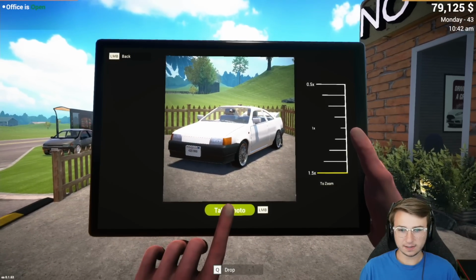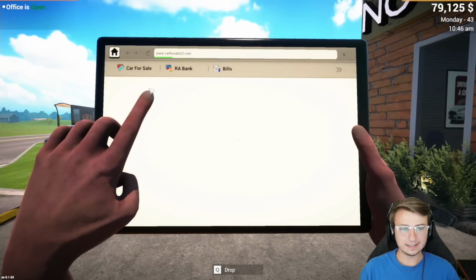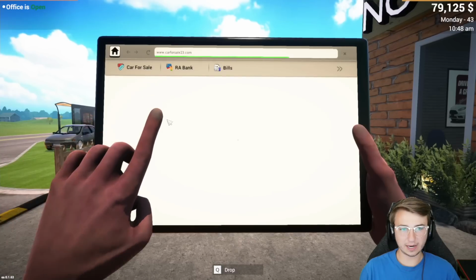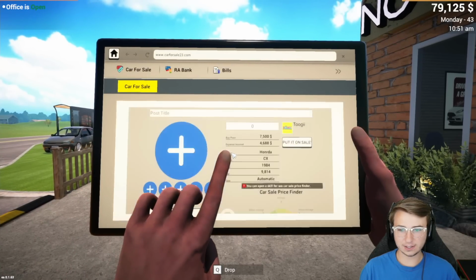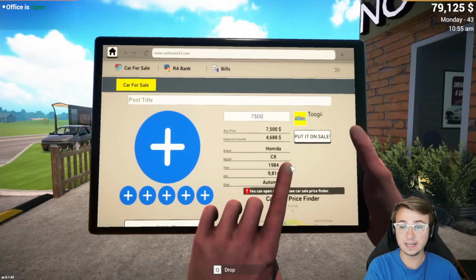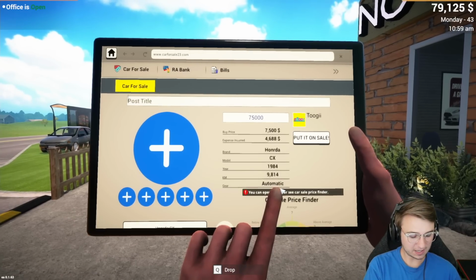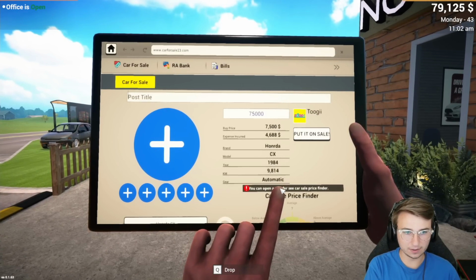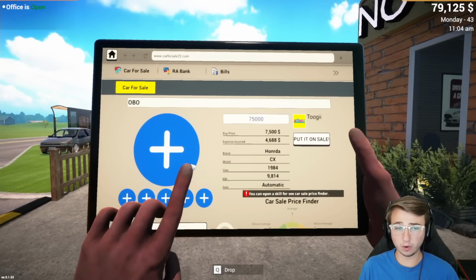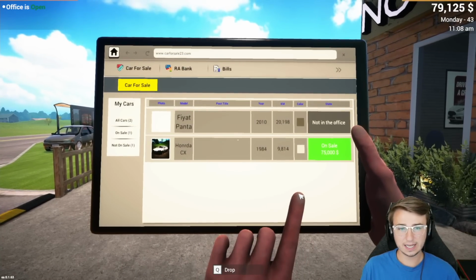I gave it a quick sponge bath. I decided not to paint this one. I just didn't really think that it needed to be resprayed. But let's head back to carforsale.com and we'll get this one listed for $75,000. I know that's way too much, but then people might actually talk us down. The title, I'm just gonna put or best offer for obvious reasons, and we'll get her listed.